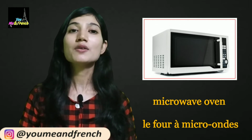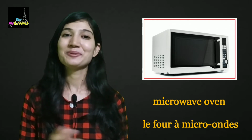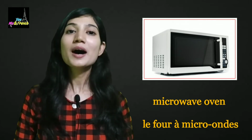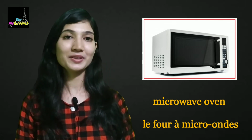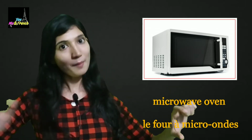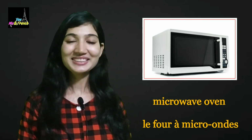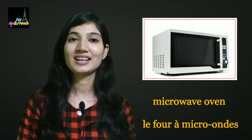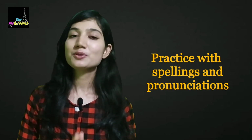Microwave is le four à micro-ondes. Oh my god, so horrible. But we don't have any other option. We need to remember. Le four à micro-ondes. Good, you can do that, I know. Le four à micro-ondes. And last, so that's it for today, and you need to practice it.